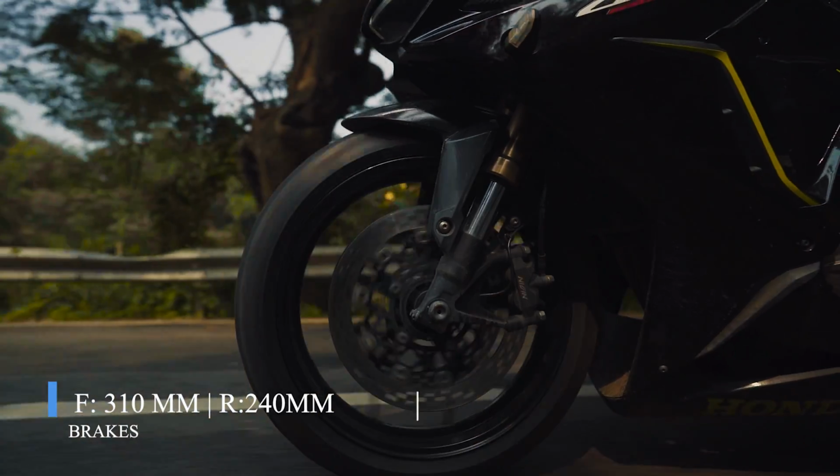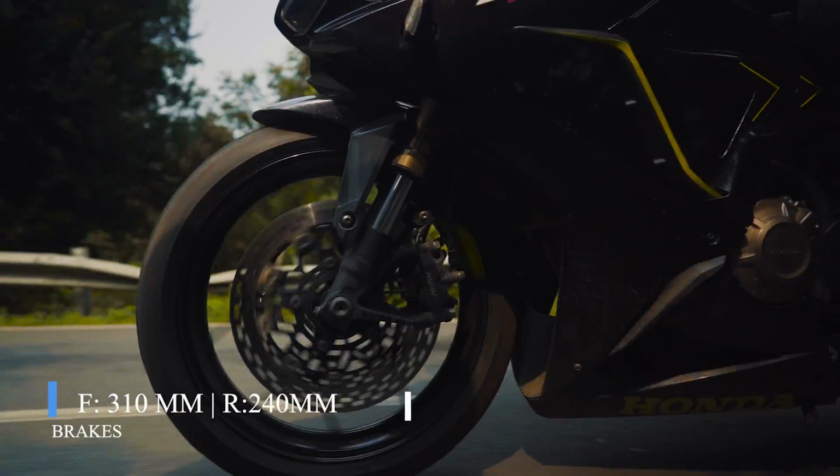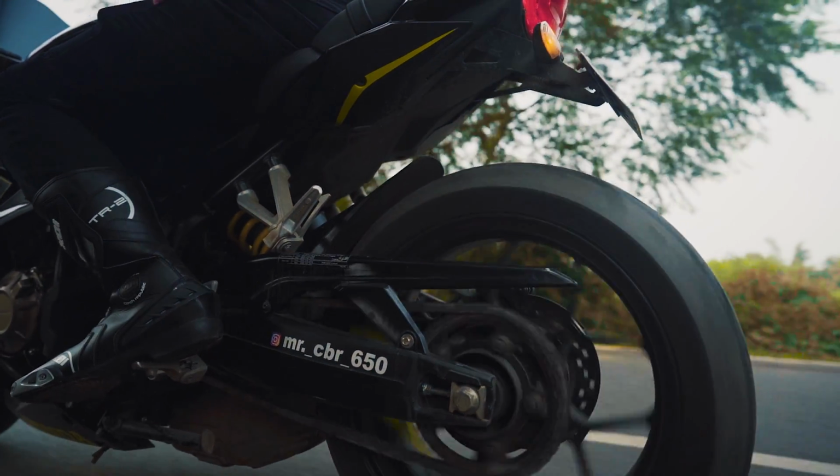Braking on the CBR 650R is done by Nissin. On the front, you get a 310mm twin disc setup, and on the rear, you get a 240mm single disc setup. Dual channel ABS comes as standard and so does traction control. The bite is soft in the initial stages, but this does not lower your confidence to brake hard whenever needed.